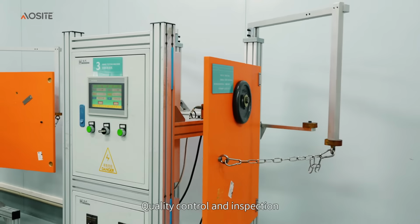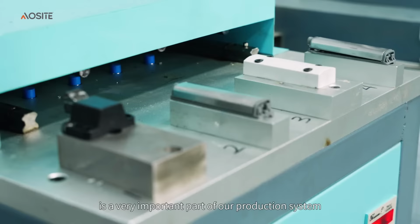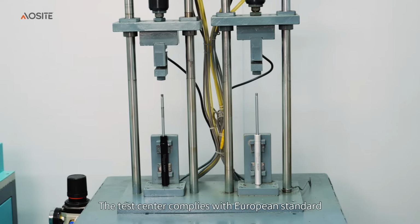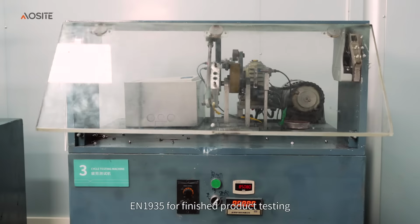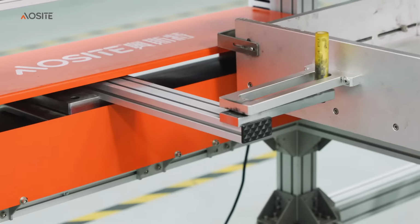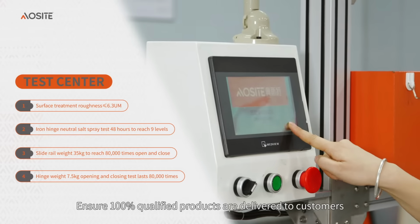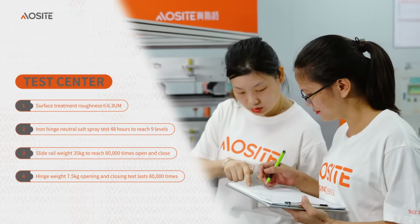Quality control and inspection is a very important part of our production system. The testing center complies with European standard EN 1935 for finished product testing, ensuring 100% qualified products are delivered to customers.